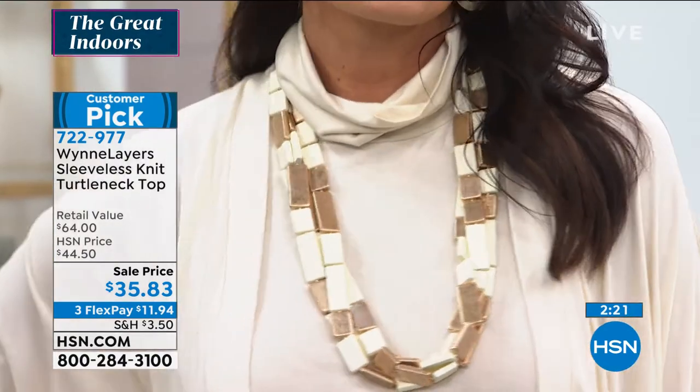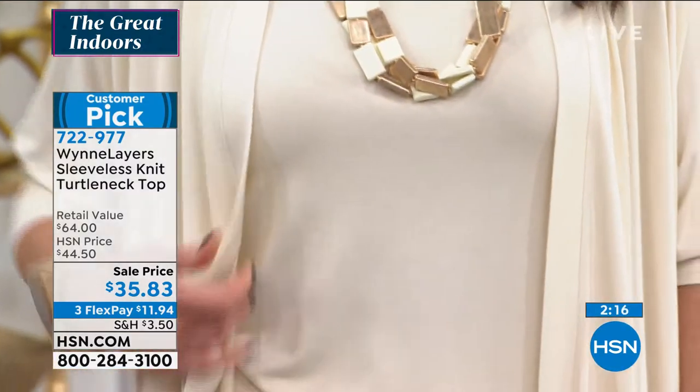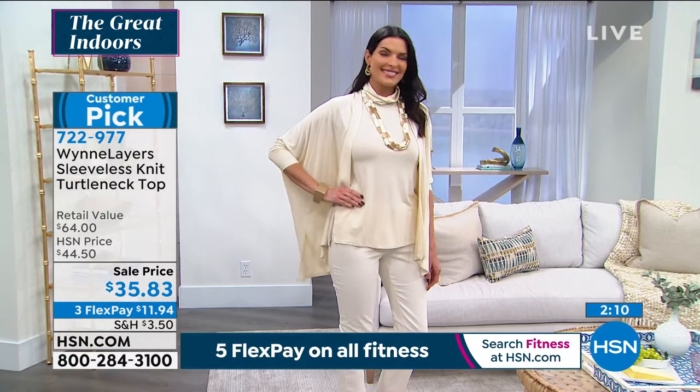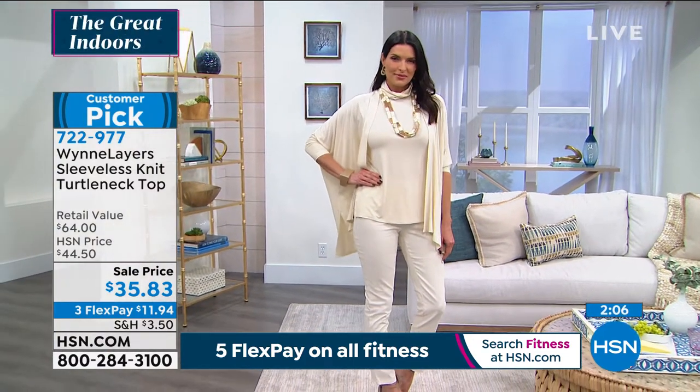You can throw a sweater over them. You can wear them under my little popovers. If you go into hsn.com, you'll see I have a lot of popovers, and I love to see these little turtlenecks under those, because I think it puts together just a really, really great look. And it's also a customer pick. So Marla, everyone loves this.